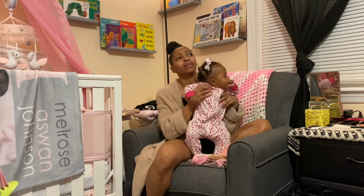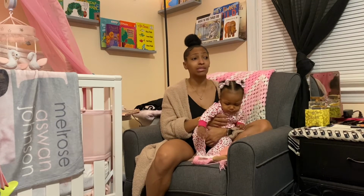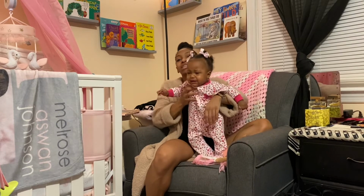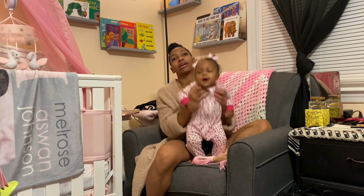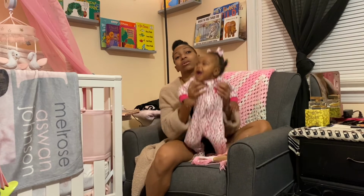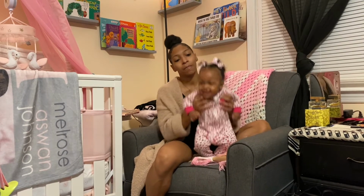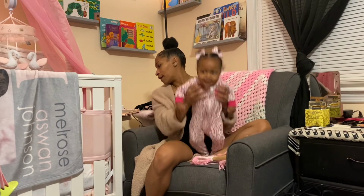Like, one of my friends, her left side of her body sometimes just goes numb, every now and then. There are side effects to everything. There are side effects to everything. So I'm not telling y'all don't get an epidural because I got one. I promise you, I'm good. It's just for different people. Different strokes for different folks.